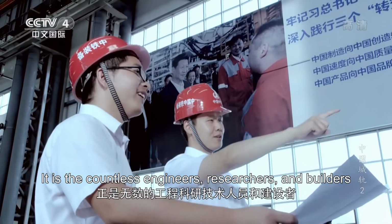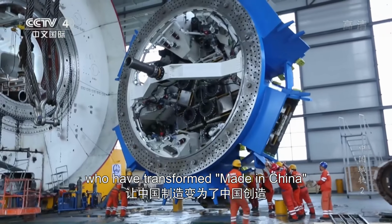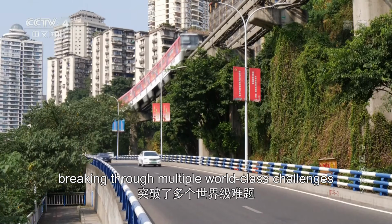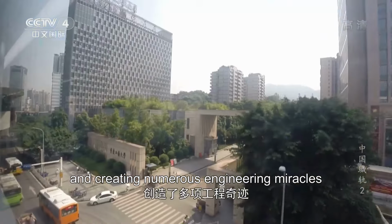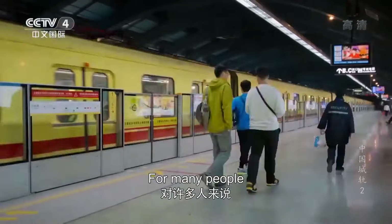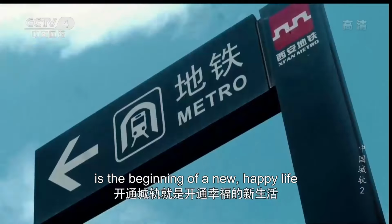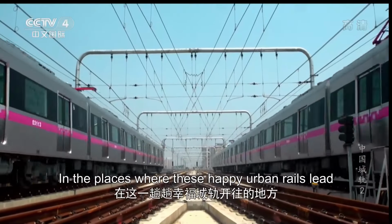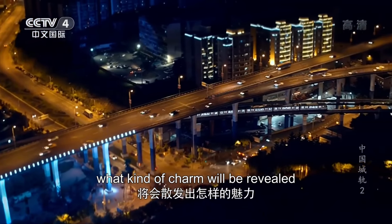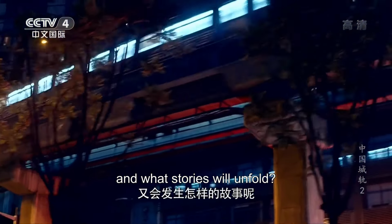It is the countless engineers, researchers, and builders who have transformed "Made in China" into "Created in China," breaking through multiple world-class challenges and creating numerous engineering miracles. For many people, the opening of an urban rail line is the beginning of a new, happy life. In the places where these happy urban rails lead, what kind of charm will be revealed? And what stories will unfold?